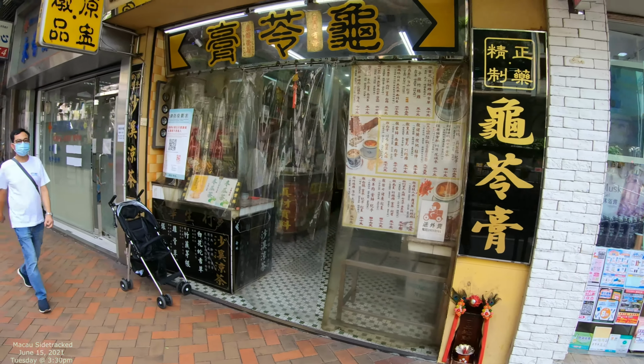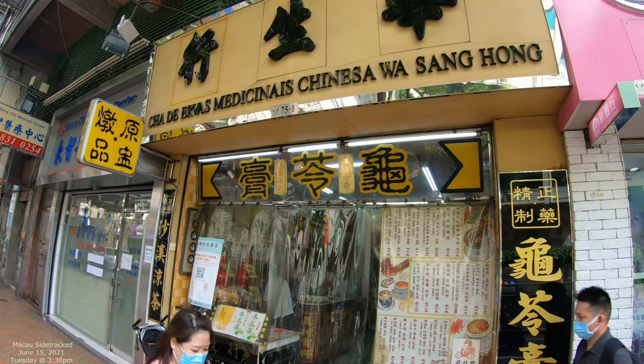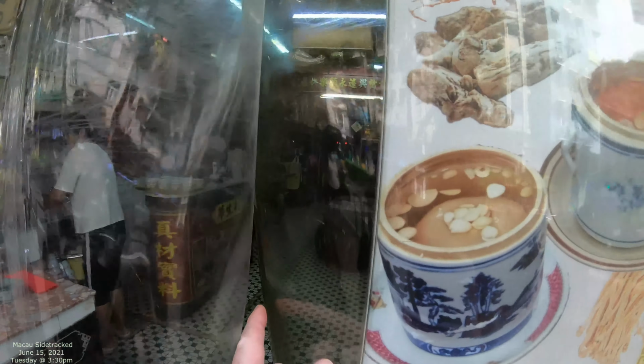Okay, it's kind of cool. Looks like this is a traditional medicine shop. So yeah, Chinese medicine shop. So they kind of got ginseng and kind of cool stuff like that. So yeah, it looks nice.